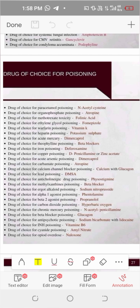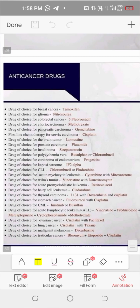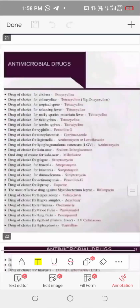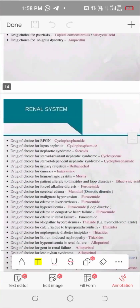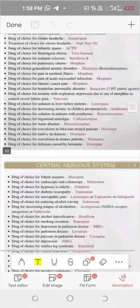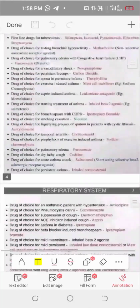I will also be discussing the drug of choice for poisoning. Okay, then I will discuss the anti-cancer drugs. Okay, this is the entire list I will be discussing in my upcoming videos part by part. I don't want to exceed my duration in this video, so I will continue with my upcoming video.